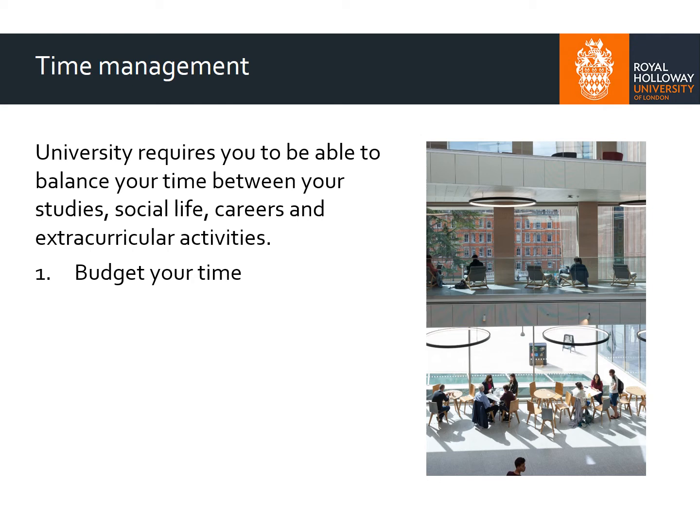So you may want to have a written or online calendar where you're able to literally allocate certain times to certain activities. So for example, if you have a free period on a Wednesday afternoon, you save that for hockey team practice or doing your English seminar preparations. So actually physically marking out time and budgeting it can be really helpful.